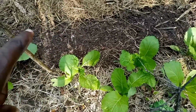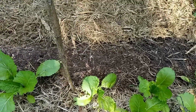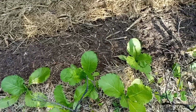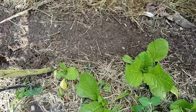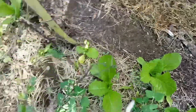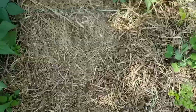Just look how beautiful this separation here is, where the garden bed ends and the pathway begins. You can see that it is clearly demarcated. So this is another advantage of using mulch in your pathway. You can clearly demarcate where your garden bed ends and where the pathway begins. Okay, let's continue.